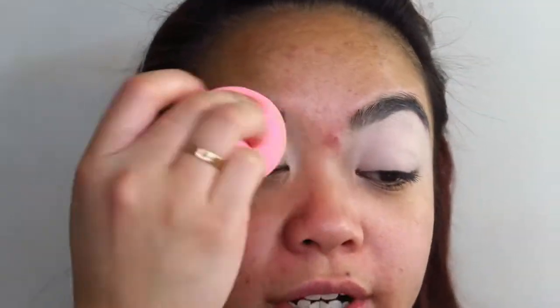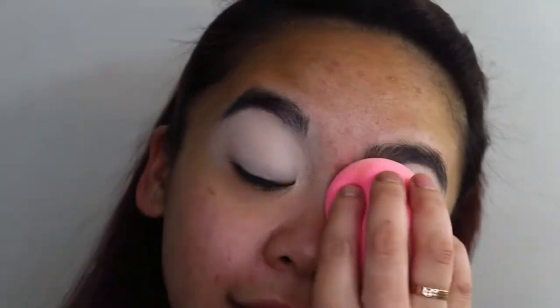Oh, I forgot to say in the intro, the reason why this particular look is my go-to glam look is because it's a black smoky eye, and it matches with nearly every outfit that you'll choose to wear, because black obviously goes with everything. So that's why this is my go-to glam look when I don't want to have to think about how my eye look is going to match with whatever clothes I decide to wear.